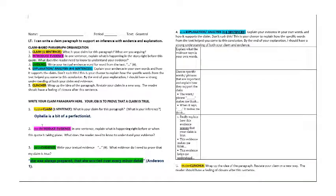Now I'm going to go back and figure out what I need to introduce the evidence. I said Ophelia was a bit of a perfectionist. And then my quote is she's always prepared, that she worried over every minor detail. I need to give a little bit of information about what's happening right before or when the quote is taking place. Who is Ophelia? What's happening?